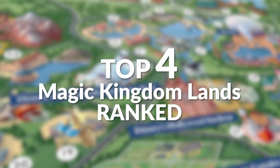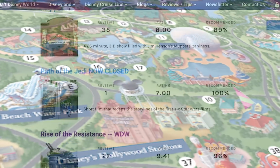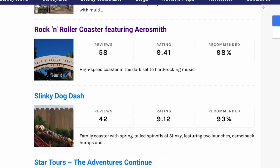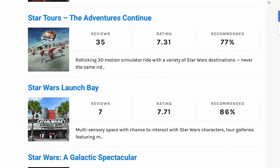Today we're ranking the lands of Magic Kingdom according to you. With so many incredible lands to choose from, we went straight to AllEars.net to compile this list directly based on your reviews to help you decide which lands you have to prioritize and which lands you can skip if you're short on time.